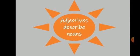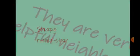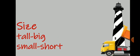Bismillahirrahmanirrahim. What are adjectives? Adjectives describe nouns. Adjectives make the sentences better and even more interesting. They can tell about the shape, whether it's round or star shaped. They can tell about the size, whether it's tall, big, small or short.